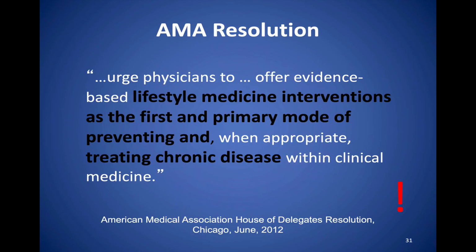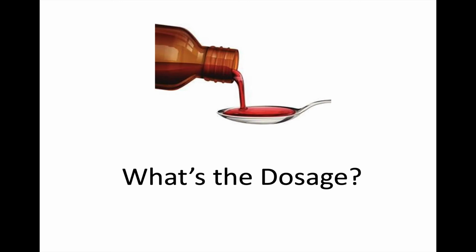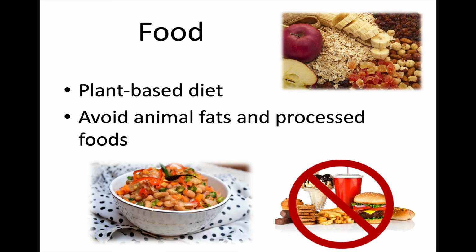Well, the American Medical Association says that lifestyle medicine intervention should be the first and primary mode of preventing and, when appropriate, treating chronic disease within clinical medicine, and that indeed is the case for GERD. We want you to think of food as medicine. Then you ask, what's the dose? Well, the dose starts with a plant-based diet.